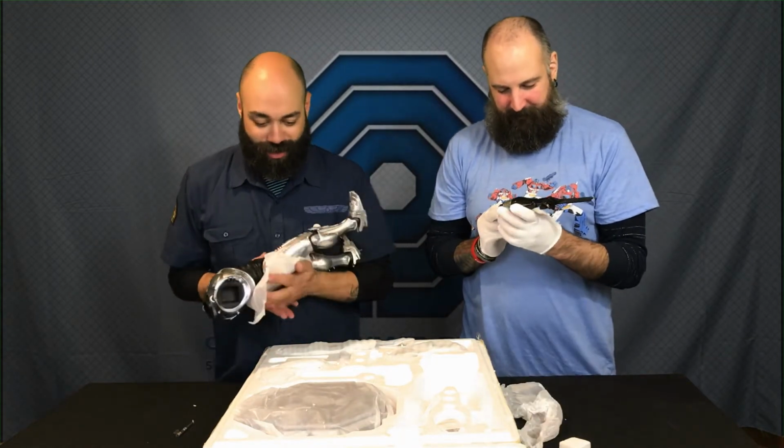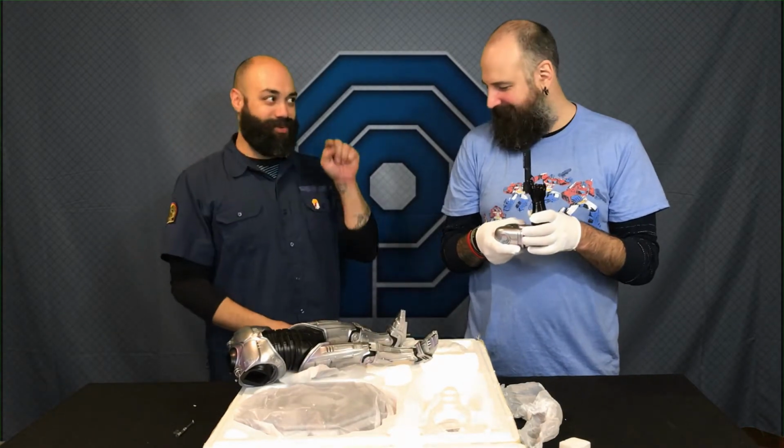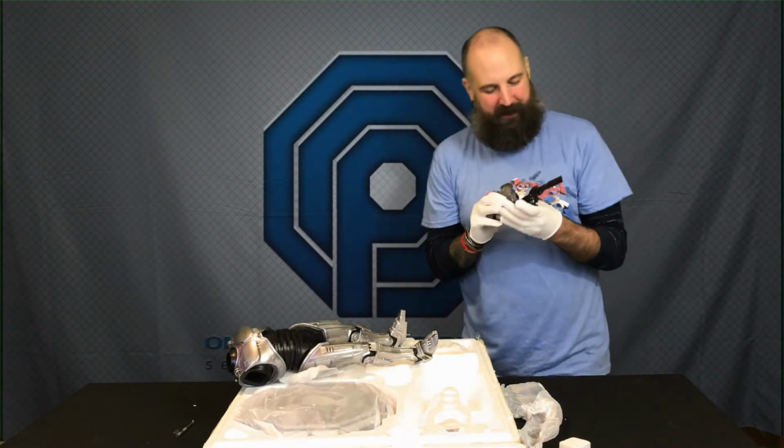Should just grab the Sub-Zero gloves. I think they're right underneath us. So I'm gonna go downstairs. This is a super cool piece too. I mean, the gun looks amazing.